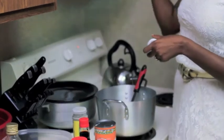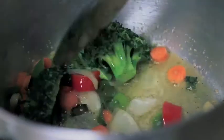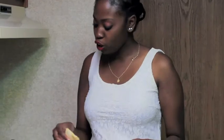Then I'm adding my garlic powder. I also put fresh garlic as well, but I really love garlic powder. It's really good.